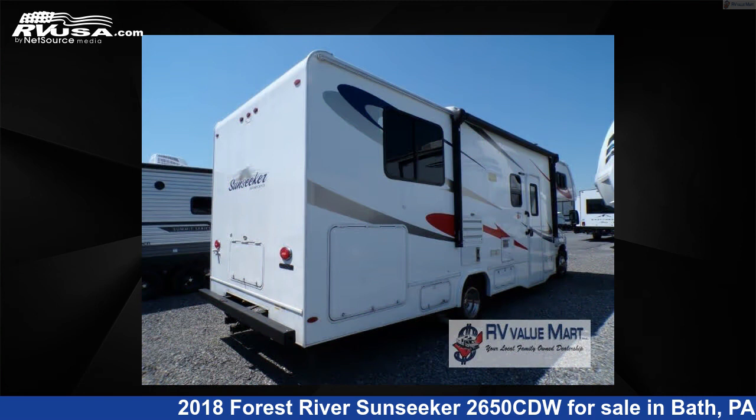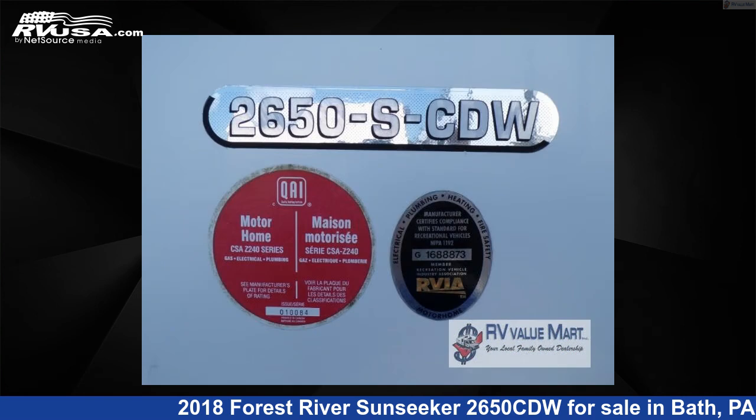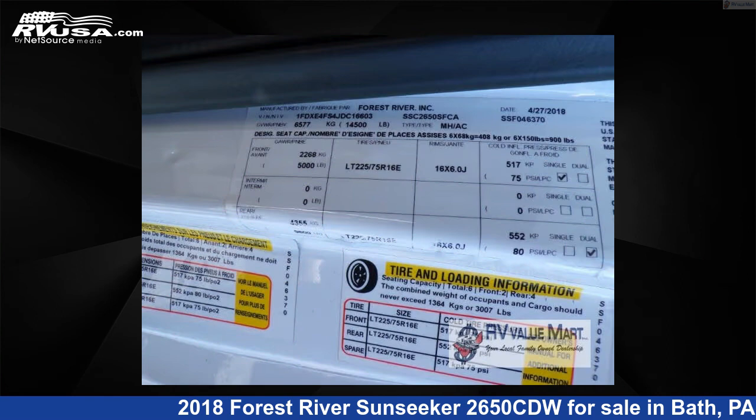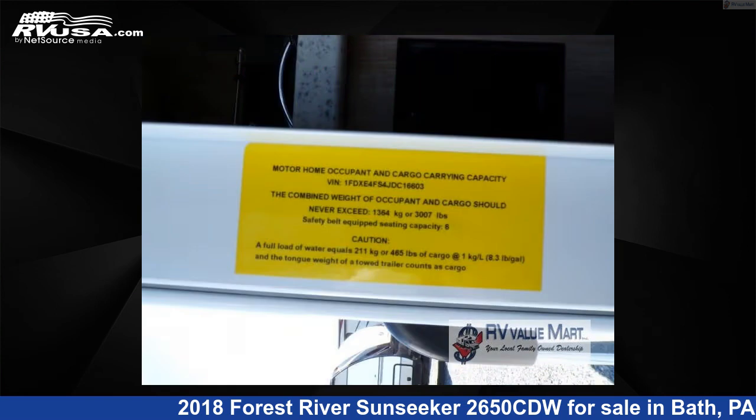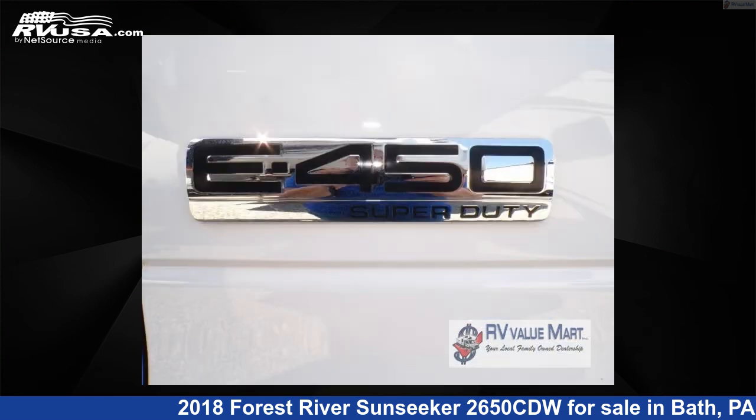This used Forest River is 28 feet 0 inches in length and features sleeps 6, Slideout, and 44 gallons fresh water capacity. The floor plan layout of this Class C features Bunk Over Cab. This 2018 Forest River Sunseeker 2650 CDW is built on a Ford chassis.